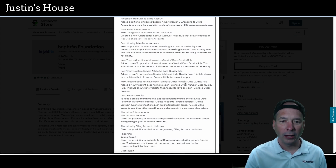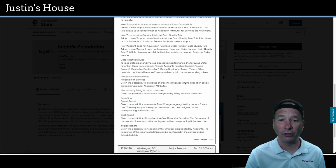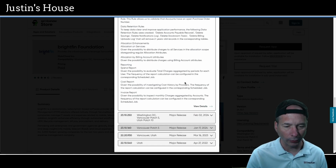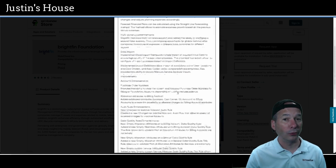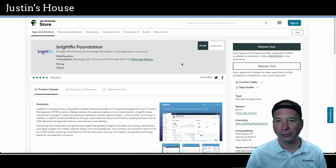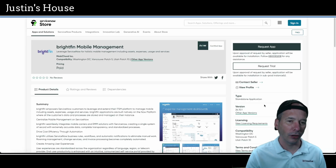retention rules. Under allocation enhancements, there's allocation on services, allocation by billing account attributes, and under reporting, there's a spend report, cost report, and invoice report. Again, lots more details than what I just read you or what you just saw on the screen, so definitely go check out those release notes. Our third highlight, again, is also from Brightfin.